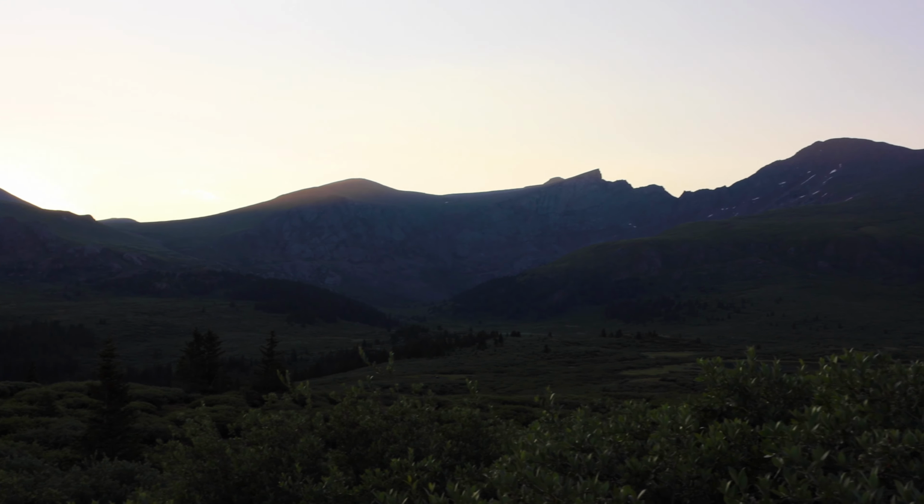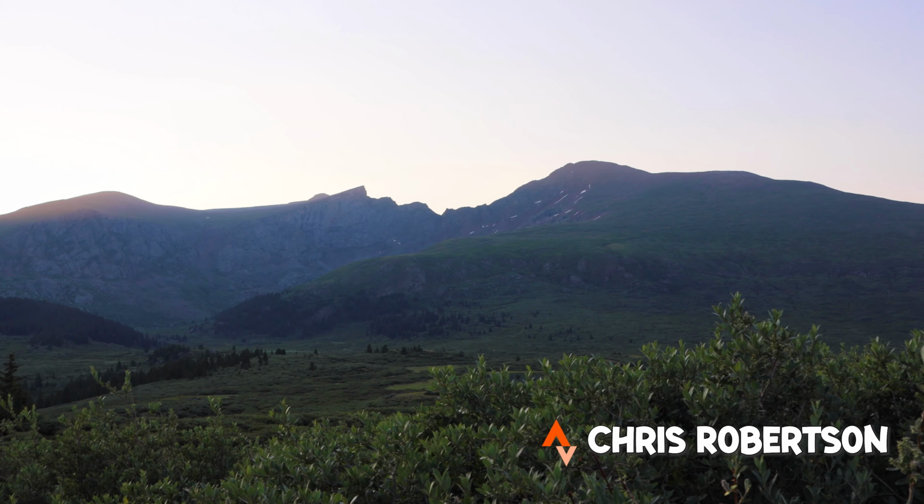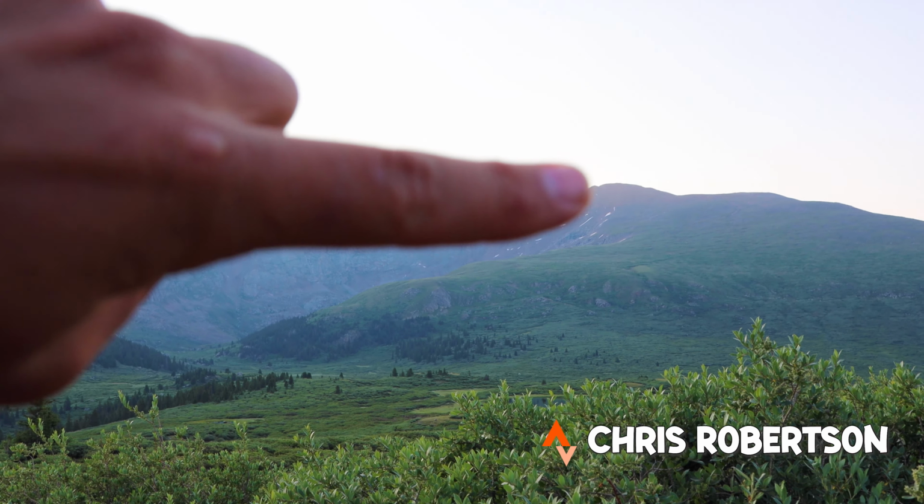Beautiful sunrise. It's a gorgeous day. Pretty cold here. It's like 38 degrees Fahrenheit, but should be good running weather. This is Mount Bierstadt right here. So that's what we'll be ascending.